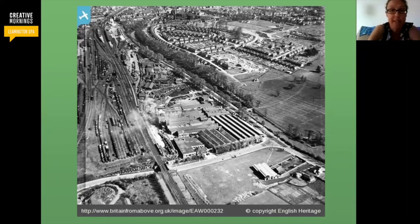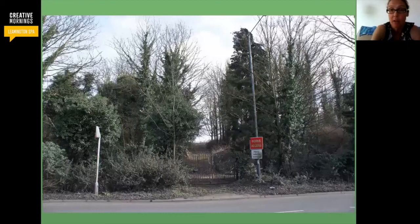And for whatever reason, sometime around then, the railway sidings were removed from that bit of land. The foundry still continued to operate next door right up until the Ford Foundry closed in 2007. But whilst the railway tracks had been removed, the nature and wildlife was really just allowed to flourish and able to take over. And this is looking at the entrance to Foundry Wood.